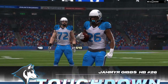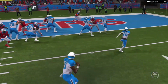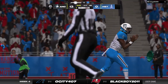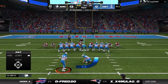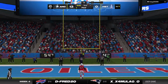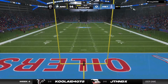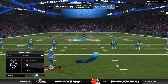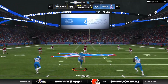Jahmyr Gibbs, his 3rd rushing touchdown of the year. And the Huskies' decision to go for it pays off with 6 points. This defense held out as long as they could, but ultimately the running game wears them down from the 1-yard line. And that gets set up throughout the entire drive, doesn't it? And when you put those big bodies and determination into that carry, the end result, touchdown. Out is the kickoff unit as they run up and send this one away.